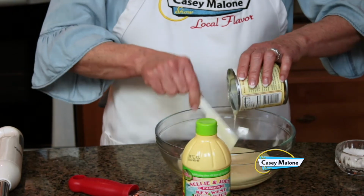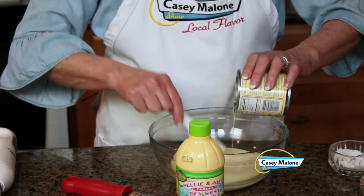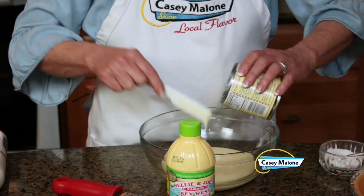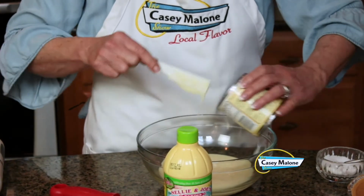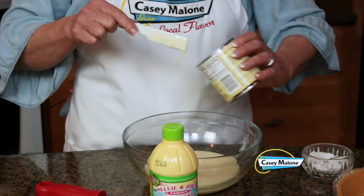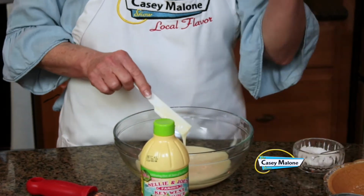I've tried it with the fat-free version. Doesn't seem to make a big difference, but I'm going full calories. Very little calories are saved with the fat-free version, and it costs more. Store brand on the condensed milk is also fine to use. Done that both ways. All right, so that's in the bowl.